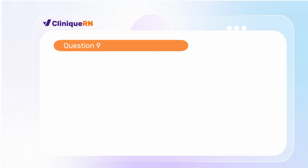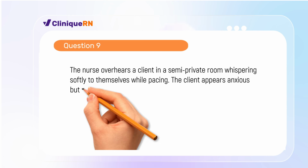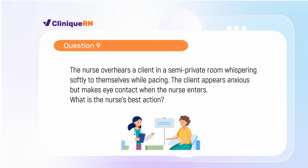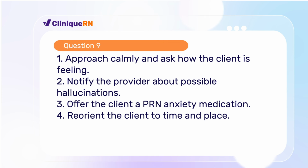Question 9. The nurse overhears a client in a semi-private room whispering to themselves while pacing. The client appears anxious but makes eye contact when the nurse enters. What is the nurse's best action? 1. Approach calmly and ask how the client is feeling. 2. Notify the provider about possible hallucinations. 3. Offer the client a PRN anxiety medication. 4. Reorient the client to time and place.